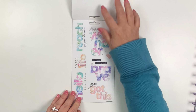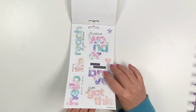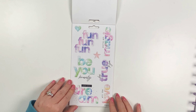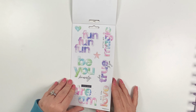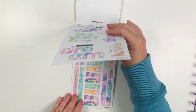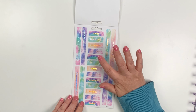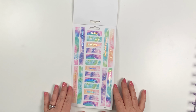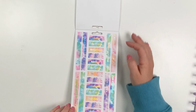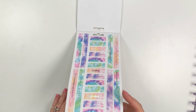And then here we have some word art with the black and white with the tie-dye. And these are also on clear. Oh, I love this. Fun, fun, fun. Live your dream. Be true to you. Again, I love the graphic, bold words. And then we've got some little headers. Today, important, remember, love this. Fun day, the plan. Those are perfect. And then some longer ones here. Chase your dream, stay wild and free. And those all have that holographic foil.